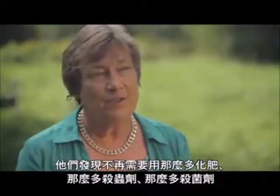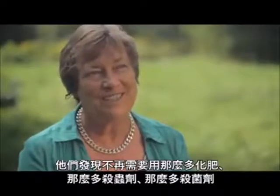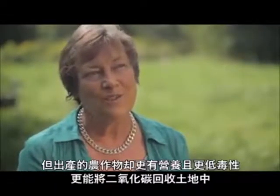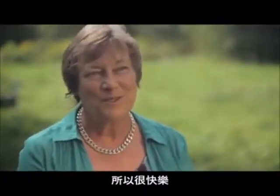Now they're finding they don't have to use any synthetic fertilisers anymore. They don't have to use pesticides. They don't have to use insecticides. And not only are they producing food that's higher in nutrients, but it's also lower in toxic chemicals, and they're taking CO2 out of the atmosphere and storing it in the soils.